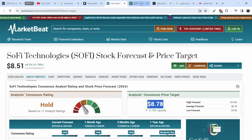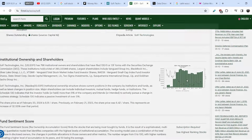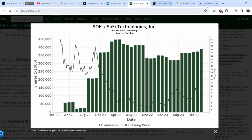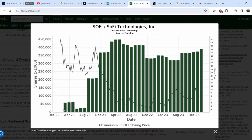And guys, if you take a look right here at the list of institutional investors, first of all, I want to show you this chart. And this is the institutional ownership of SOFI. And here you can see green bars represent the number of shares owned by institutionals, and the black line shows the price of SOFI. And we have the highest number of shares owned by institutional investors for almost a year and a half, and this is definitely a good sign. On top of that, guys, just recently Cathie Wood added to her position and basically her fund ARKK added to their position on SOFI, and definitely this might also be quite a good sign.